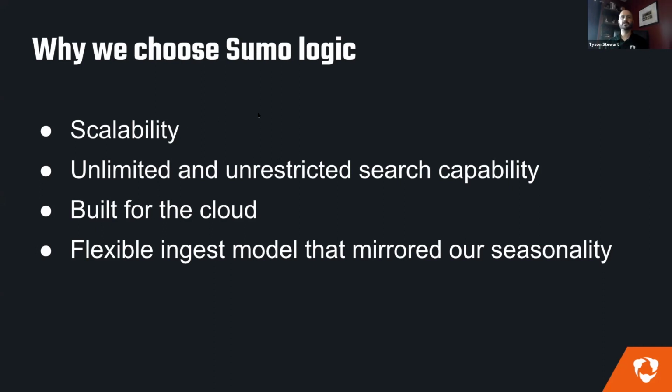We also obviously appreciate the unlimited, unrestricted search capability. We use it extensively. And that last point about the seasonality, because our business is so heavily involved with American football, we tend to be seasonal. Basketball's also grown, obviously, over the last few years. And so when we first started engaging with Sumo Logic, our usage explodes during the fall season. And I think we even maybe challenged Sumo Logic a little bit in their early days, but they were able to meet that expectation. And it's just been a great relationship.